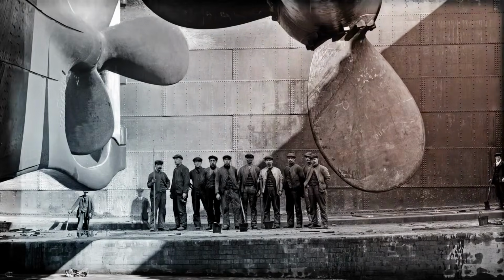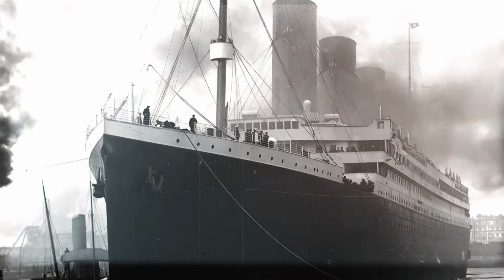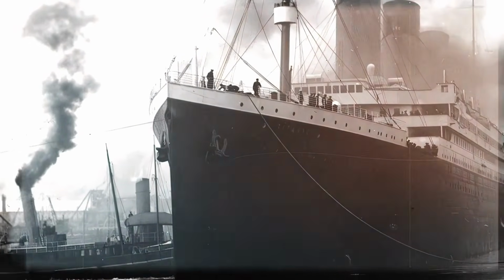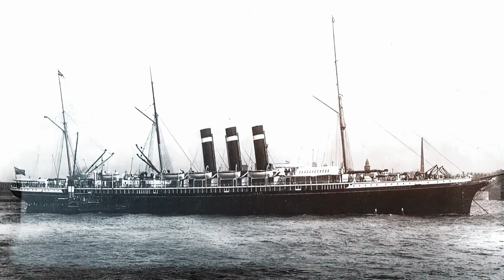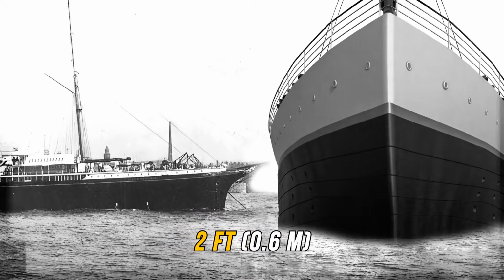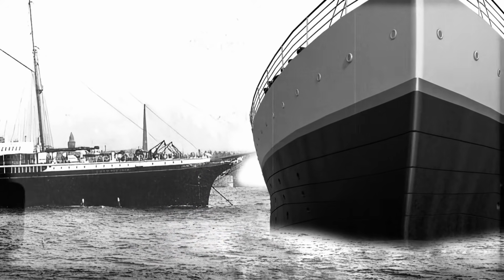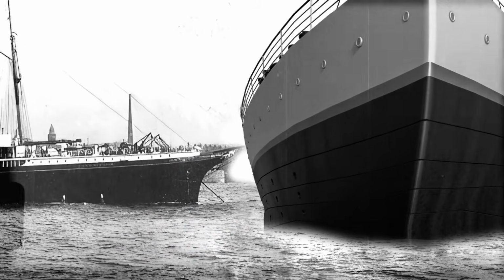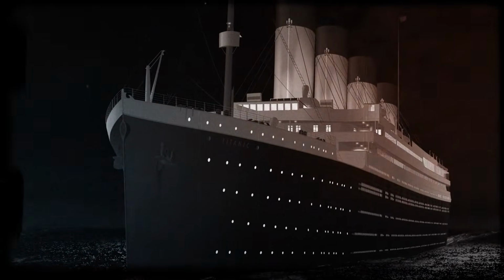A smaller ship might have been better suited for the trip. Titanic's size was certainly a challenge when it came to steering. In fact, it had just left her dock in Southampton when it nearly collided with another smaller ocean liner, the SS New York, missing it by just 2 feet. The gigantic steamship was obviously not made for maneuvering quickly in tight quarters. A ship that size required time and space to change course.